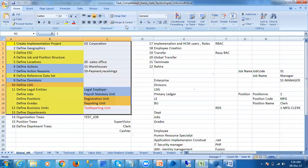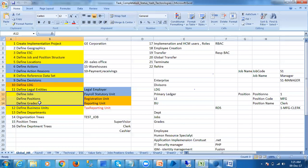So finally, if they ask what exactly you have implemented in global HR, I configured global HR for the client. We configured enterprise structure, then job structure and position structure. Then we created jobs, positions, and grades. Instead of telling jobs, positions, and grades, we can simply say workforce structure. Workforce structure is a combination of departments, jobs, positions, grades, and locations. And then we configured business units, departments, and also the trees, and employee hiring, transfer, global transfer. This is all general testing only.